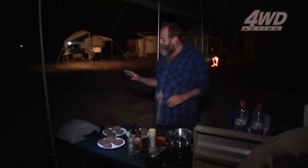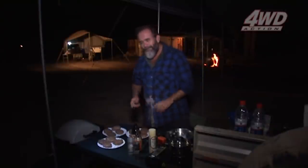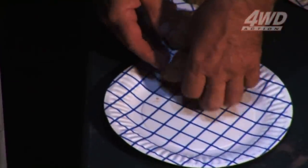So I've heated up the Weber. It's been running for 4 or 5 minutes. You need to get these little barbecues hot before you do anything with them. Time to bung on the rissoles. Here we go.